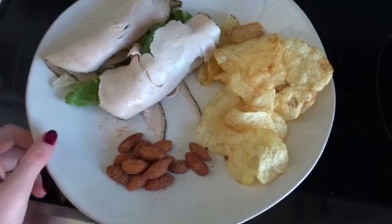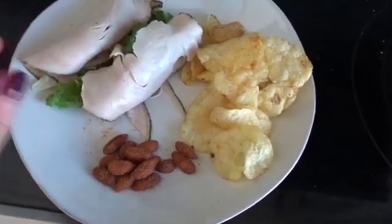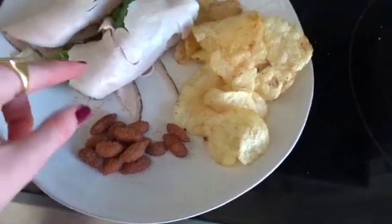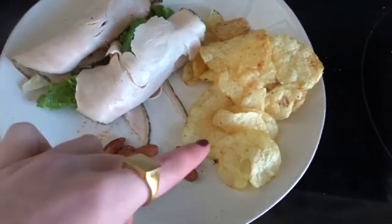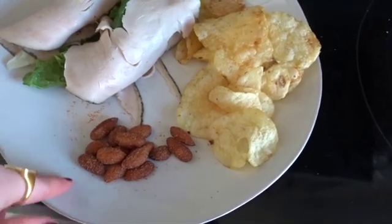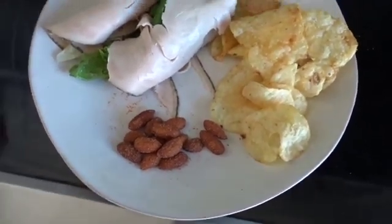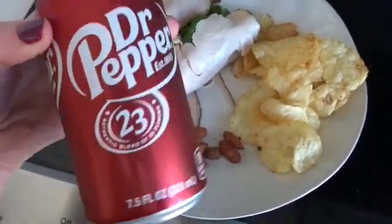Right, here is the plate for today. Usually I would put this on bread, but honestly I just didn't feel like toasting it, and our bread is in the freezer, so I just made these little herbed turkey, lettuce, and spicy deli mustard roll-ups, then some kettle chips, and these are really, really yummy Blue Diamond Bold habanero barbecue almonds. And then of course, I love these little mini Dr. Peppers. They're like perfect for lunchtime for me.